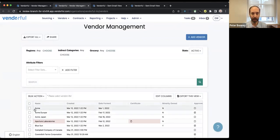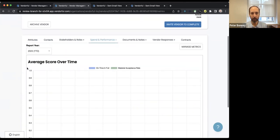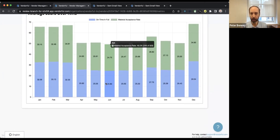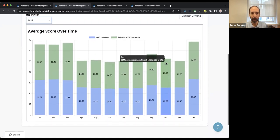And then from that, essentially this information turns into performance metrics that get associated with your suppliers. Oops, let's go back to 2022. So, real-time supplier performance data, updated as you go.